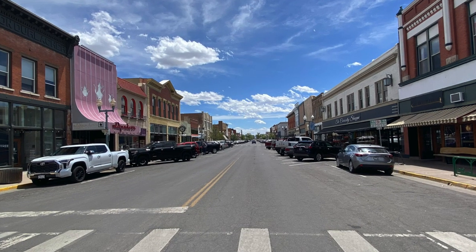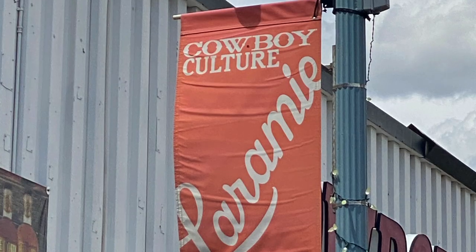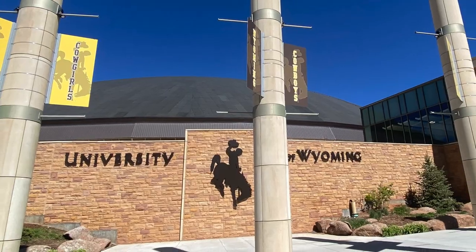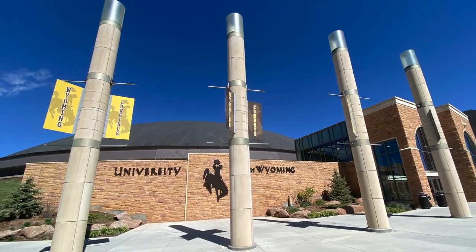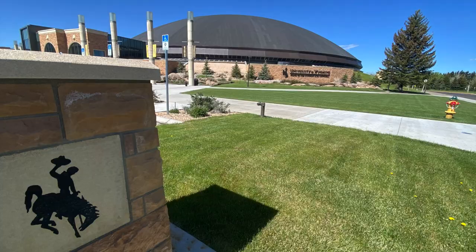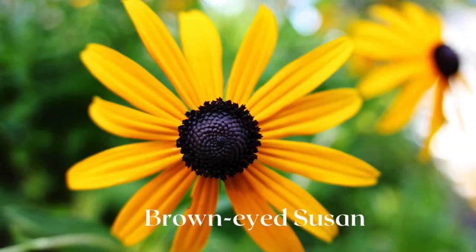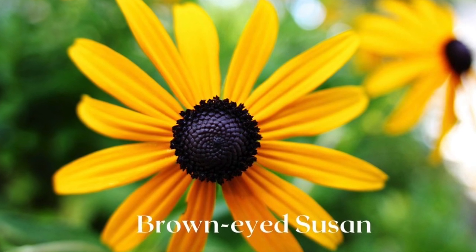Laramie is the third largest town in Wyoming, a cowboy town and a college town, with the University of Wyoming, and many of the main tourist attractions are on the campus grounds. The university colors are brown and gold, after Wyoming's wildflower, the brown-eyed Susan.